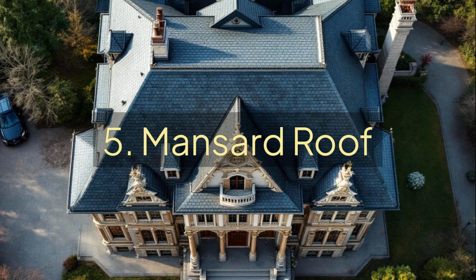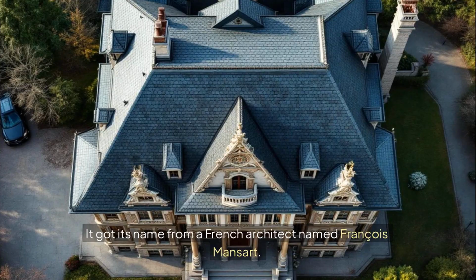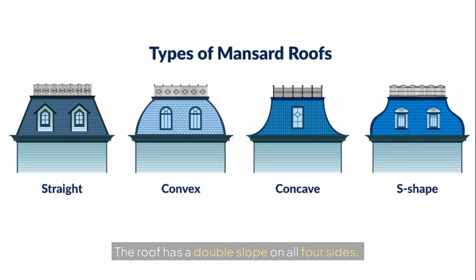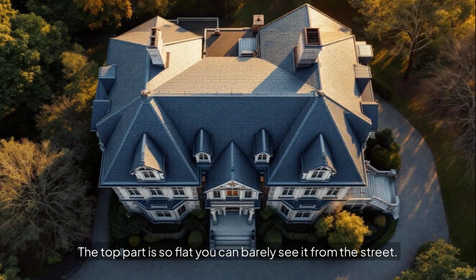5. Mansard roof. The mansard roof looks fancy because it is fancy. It got its name from a French architect named François Mansard. The roof has a double slope on all four sides. The bottom part is super steep, almost like a wall. The top part is so flat you can barely see it from the street.